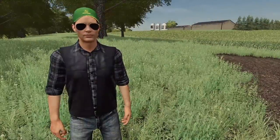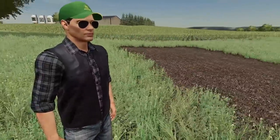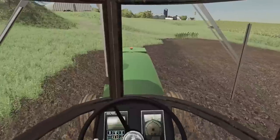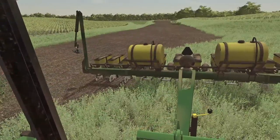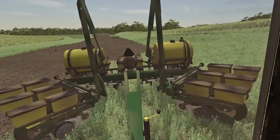Heck, we could just hook it up to the 4955 again. Yeah, we could. Okay, I'll meet you right back at the farm because I got to top off with some seed too. All right, perfect. Okay. We're good. Perfect. We'll lift her up. We are good to go. I might as well just fold her up.